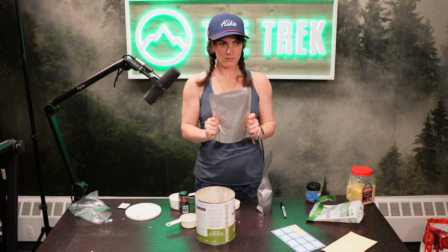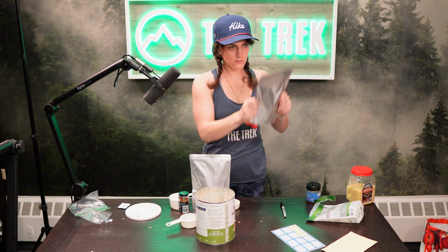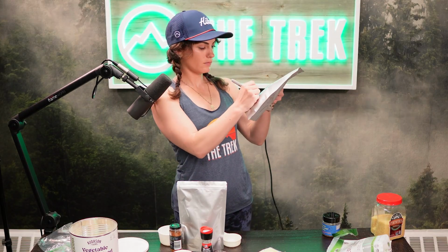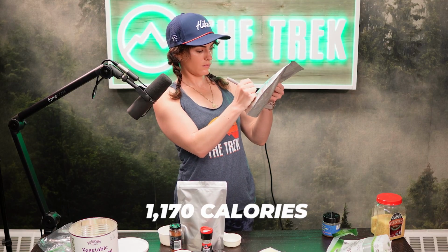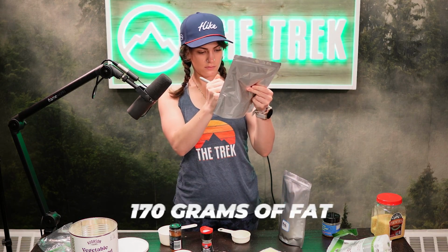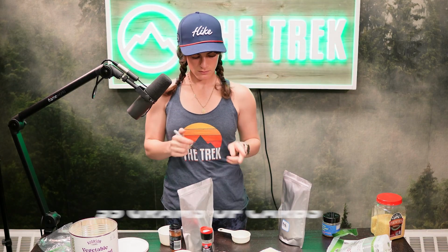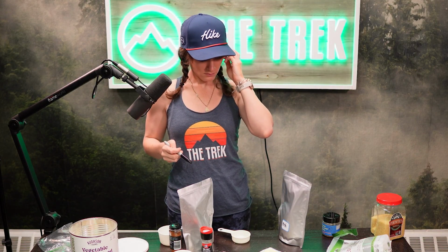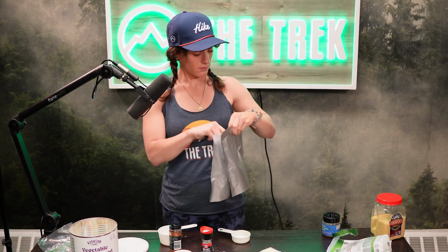Now the Mediterranean chickpea bowls are by far my most calorically dense and protein-packed meals of the trip. Each of these is going to come out to 1,170 calories and 56 grams of protein, 170 grams of fats, and 55 carbs. They are pretty heavy, but they are definitely going to help me rebuild my strength and keep my energy high for the next day of hiking.